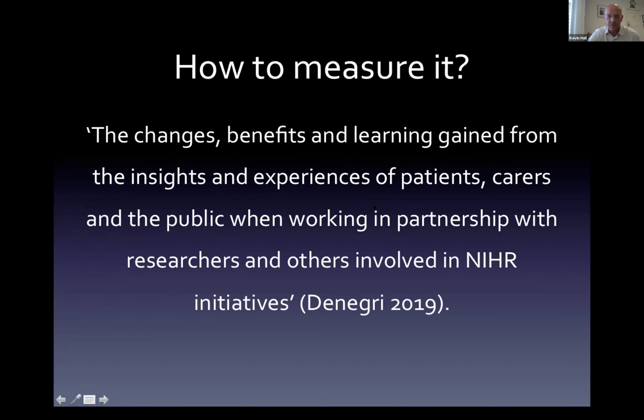So now, how do we measure it? Well, it's the changes, benefits, and learning gained from the insights and experiences of patients and the public when working in partnership with researchers. This is Denegri's 2019 definition or description of how we measure impact. So it's changes, benefit, and learning, and they're hard to quantify sometimes.